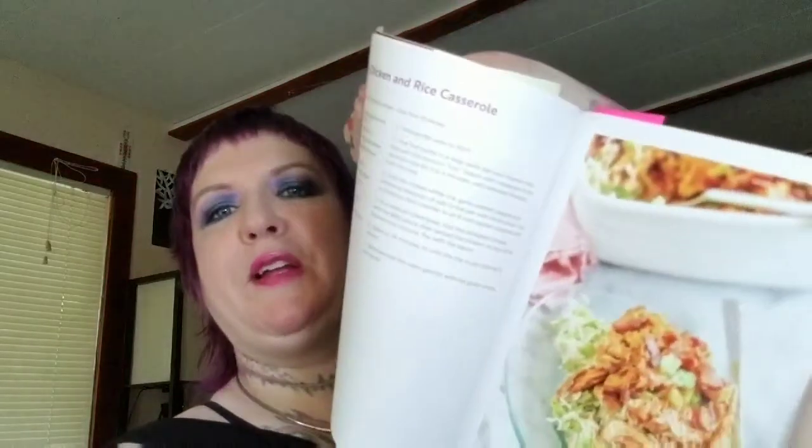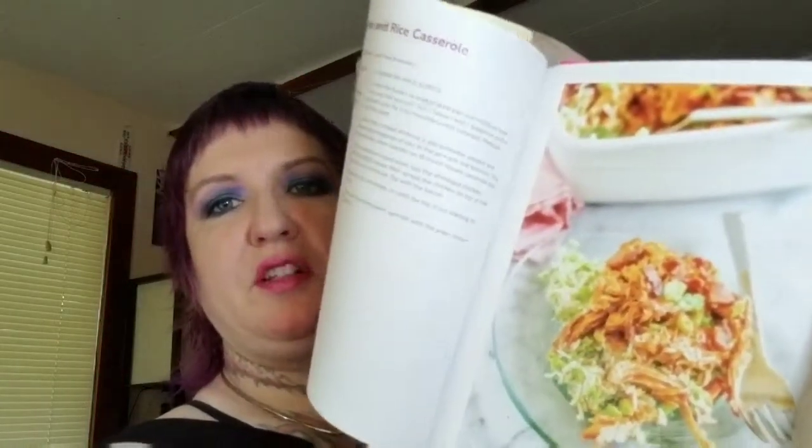The first recipe I made was barbecue chicken and rice casserole. So I basically made broccoli rice and regular rice. The next one was the white chicken chili, which was awesome. And all these recipes have been Mark approved. And the last one was chicken and broccoli fried rice.